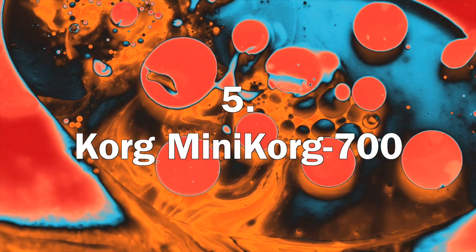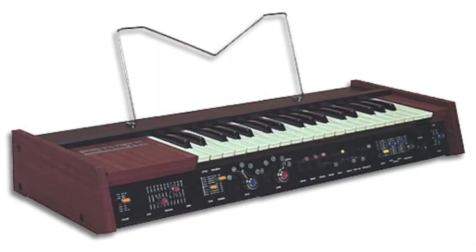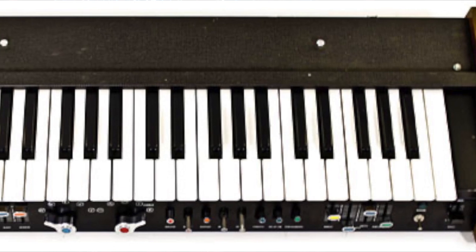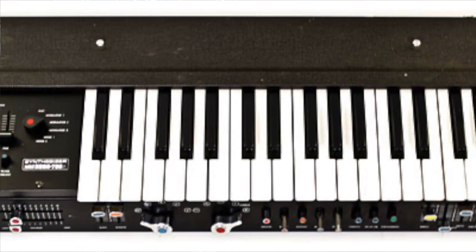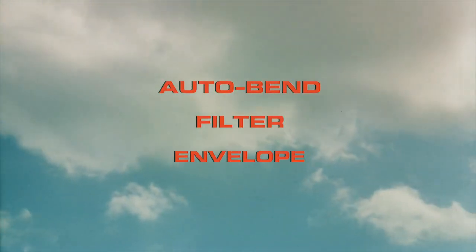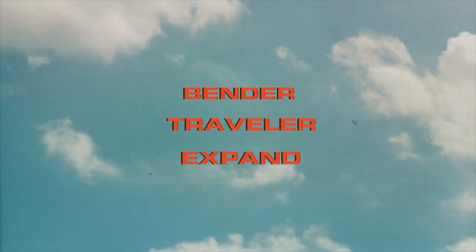Number 5, Korg MiniKorg-700. A bit of an oddball in appearance, which I actually really like, this synthesizer sounds incredible and is truly one of a kind. The controls are located below the keyboard, I suppose to make room above the keyboard for a sheet music stand. And the controls that we know of as the auto bend, filter, and envelope, Korg named Bender, Traveler, and Expand instead. Sounds pretty epic. It also has controls for portamento, vibrato, and chorus and noise waveforms, which I think is very unique.